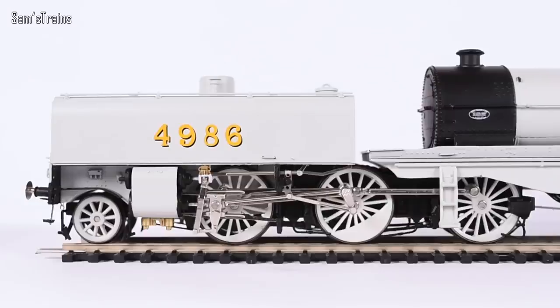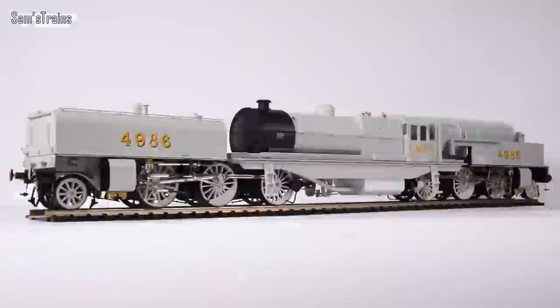But apart from the tank, it is basically the same on the back end. You've got that lamp as well pre-fitted, and the steps and the unsprung buffers. So, yeah, there's quite a lot going on.